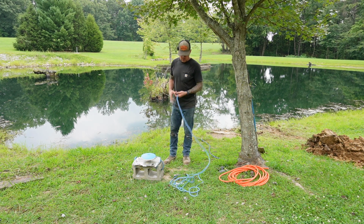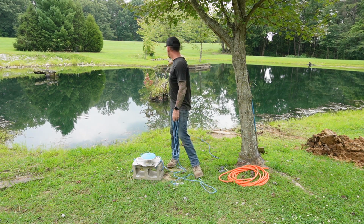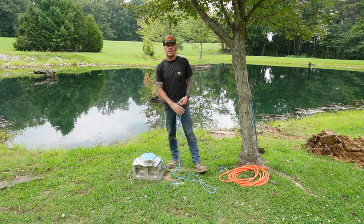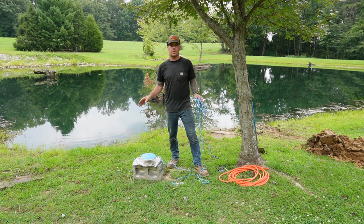And then what I'll do is I'll take the other end of the synthetic rope and I'll tie it off somewhere, either on one of these tree stumps or if it'll reach the shoreline. That way I can easily grab this thing, yank it out of the water if I need to make any repairs or any kind of maintenance.